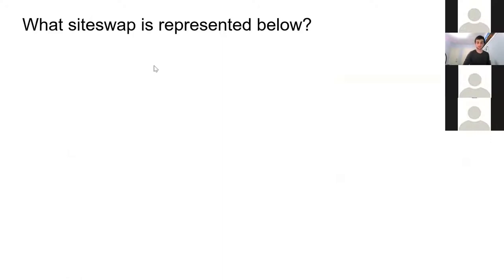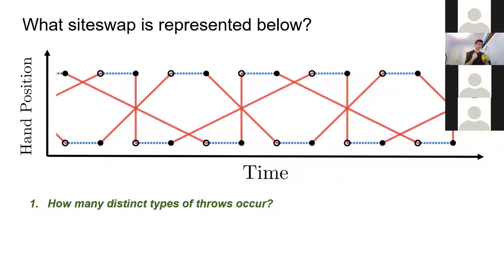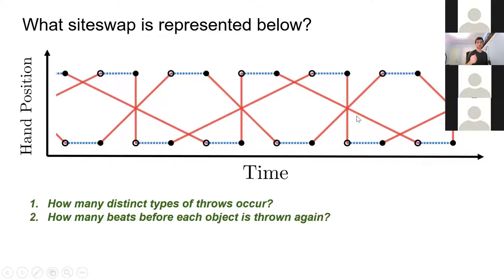We can also, here's one more thing, look at a ladder diagram and figure out exactly what site swap is represented. To do this, we look at the number of distinct types of throws that are occurring. In this case, we see this periodic behavior in the ladder diagram where every 3 beats, we have this intersection of 3 different types of throws. So we know that 3 different types of throws are occurring. And then we need to count the beats before each of these different throws lands.